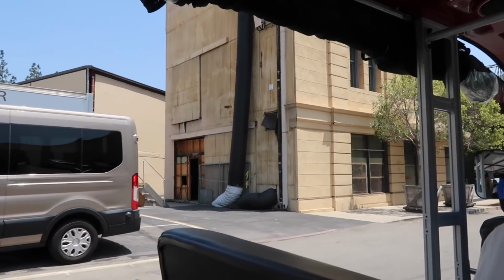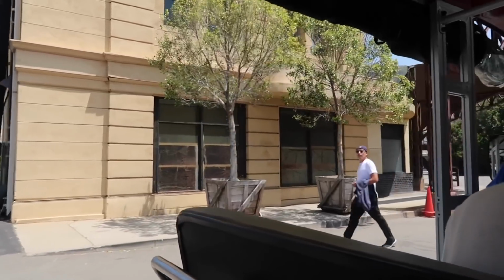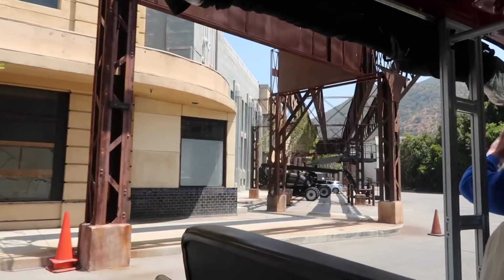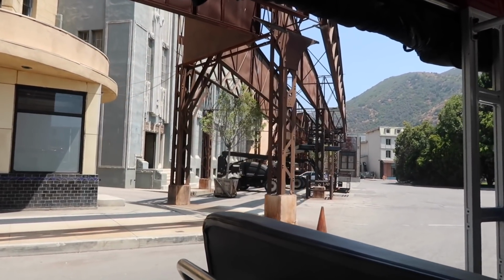Exactly, yeah, we have a bigger water tower. Alright, so we got New York to the right and then Chicago to the left. So Chicago is an extension of New York that was built for ER. So this is a pretty new addition. So that's supposed to be the L train right there, yeah.